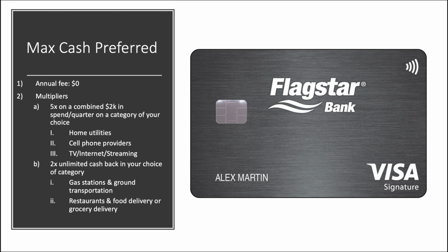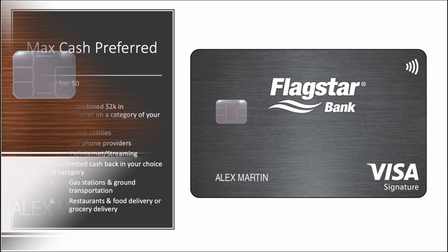The multipliers here are going to be 5x on combined $2,000 in spend per quarter on a category of your choice. So the categories you have are home utilities, cell phone providers, TV, internet, and streaming. In addition to that, you can also get 2x back unlimited cash back in your choice of category: gas stations and ground transportation, restaurants and food delivery, or grocery delivery. So that'll do it for the personal cards.